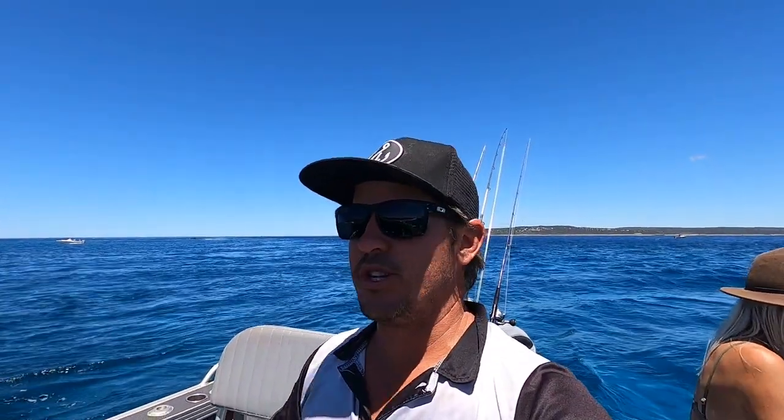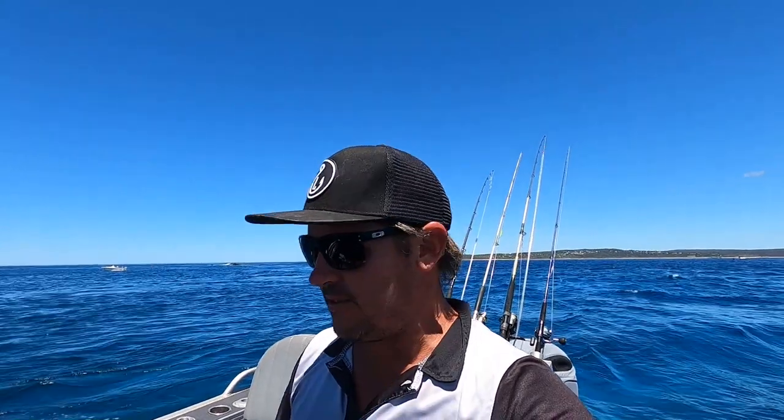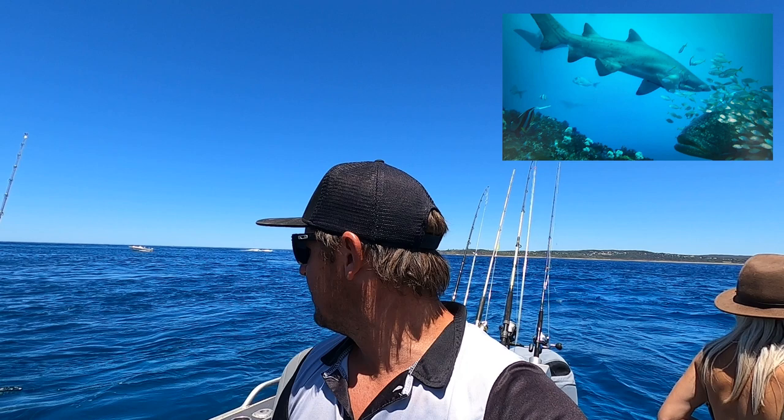If any of the divers watching this has any cool pictures of around Flat Rock here, just cool fish that you've taken photos of, send them to us. I'd love to see them. This pic I got at this exact spot a year ago. Big Queensland groper, a grey nurse shark, and a snapper in the background.